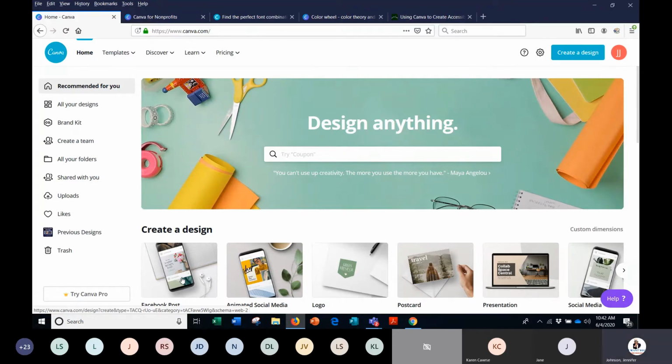Let's see. Kate said, I just made an infographic about being an ally. Kate, I would love to see that. Please email that to me.